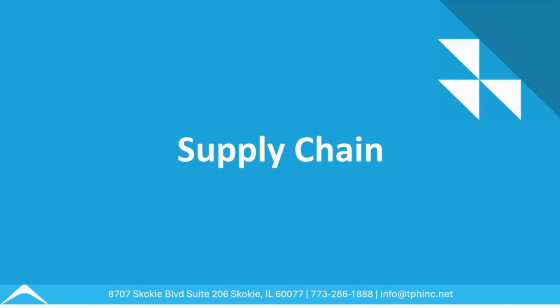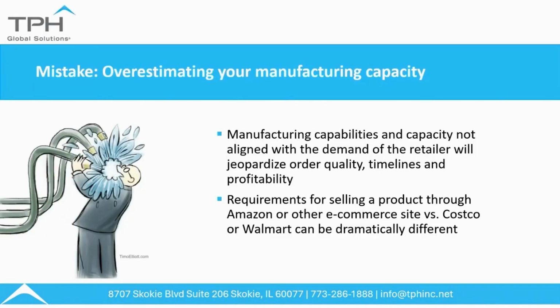Another area where our clients have overlooked, or taken for granted, certain opportunities is when they overestimate their capacity, or they don't completely have a grasp on what their supply chain can do to meet the order flow that is in front of them. So when you're dealing with a program for Walmart, you could be looking at an order volume of 500,000 to a couple million units that has to flow over a period of months.